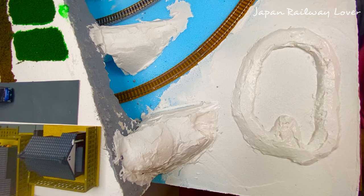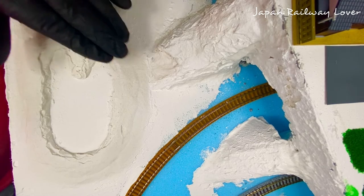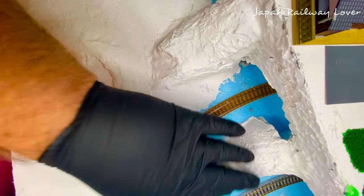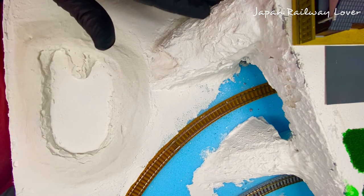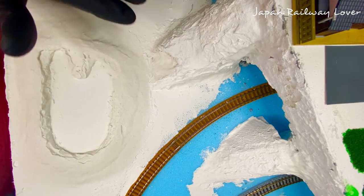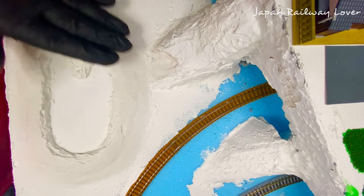Hope it works out, to be honest with you. Let's see when it gets dry. We are back on the lake, and the mountainside rock area is looking pretty good. It's looking pretty neat, settled. It looks like this is settled as well.